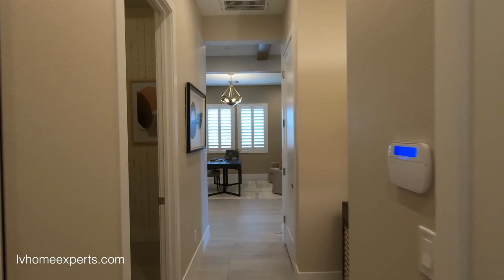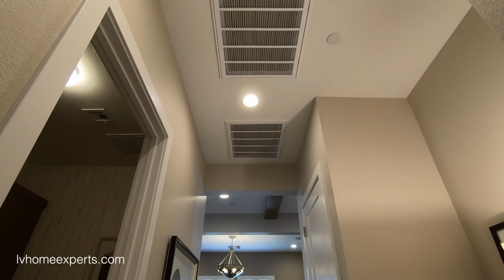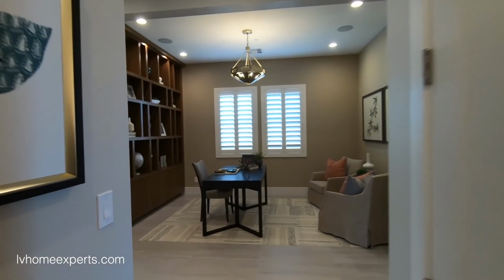Now let's head on back here. Right above here we do have the air filters. These look to be 22 by 20. You have 2 of them. Now let's go out to the main living.